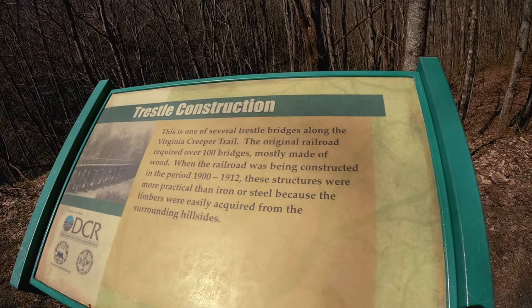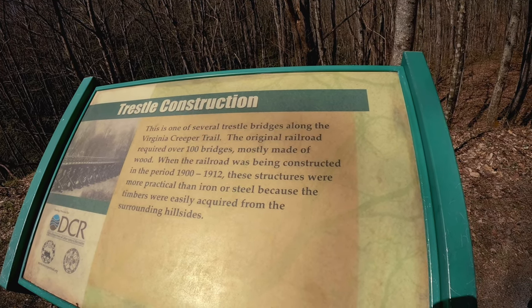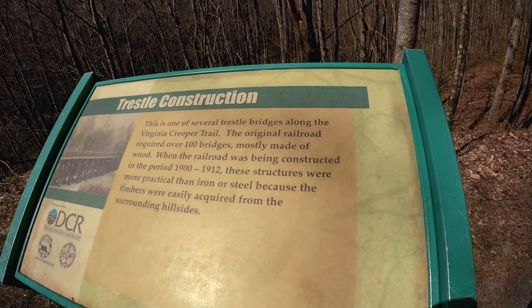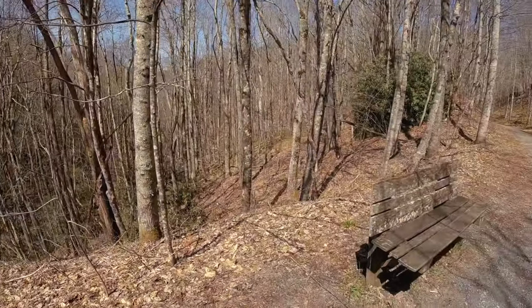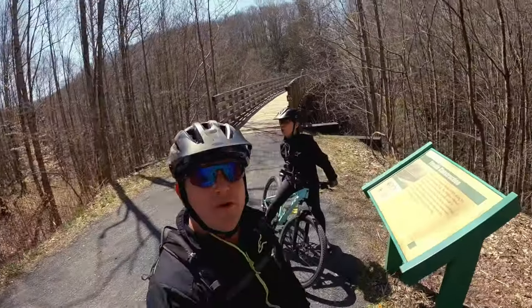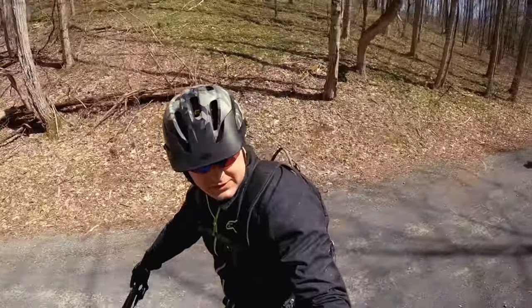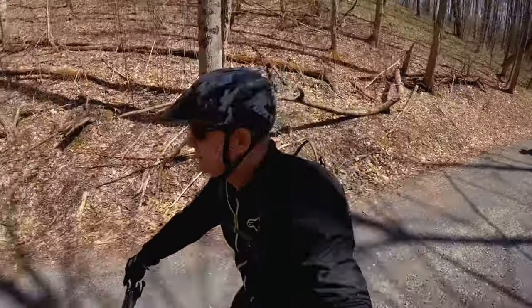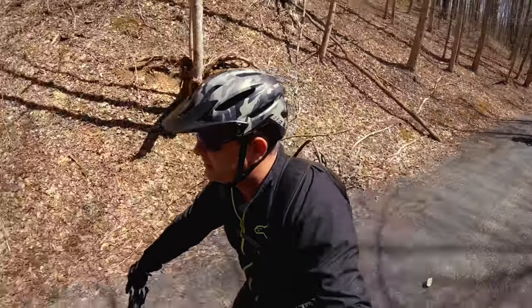Several trestle bridges. The original railroad required over 100 bridges, all made of wood. Hundreds? Wow. Yeah. So that's where all the trees were cut down to make all the trestles. It's a good trail, though. You don't have to pedal, really. Just a couple spots. That's about it.